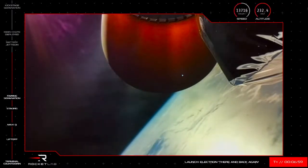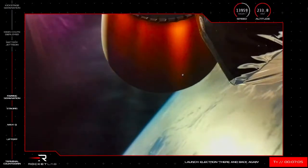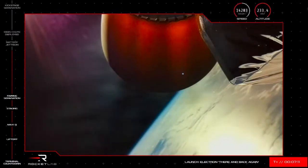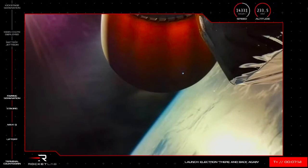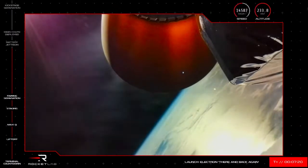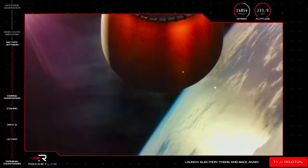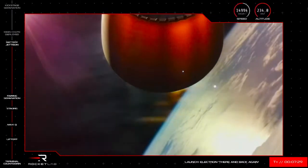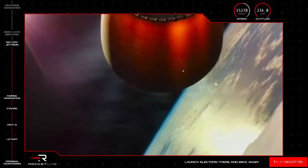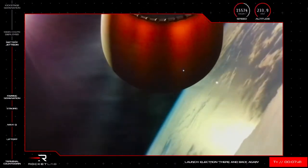Guidance is nominal. Hot swap successful. Battery jettison confirmed. Coming up on drogue deploy. Stage 2 propulsion holding nominal. Guidance is nominal. Drogue deployed.